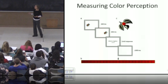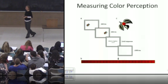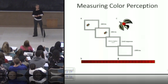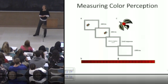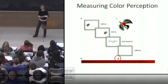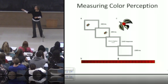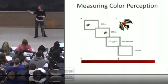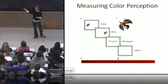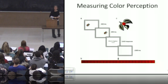And what our participants saw was just what you saw. A berry was presented on the left, another one was presented on the right, and then they had to determine which one was brighter. The berry on the left was always the same shade. It's the shade denoted by the arrow here. The berry on the right was one of these 23 shades. All right, and so for some of these shades, it's really easy to tell which one's brighter. But then for some of these shades, it's really difficult to tell which one's brighter.